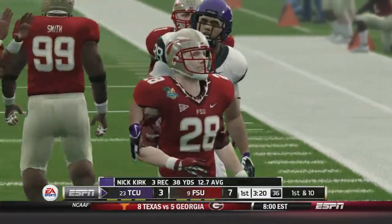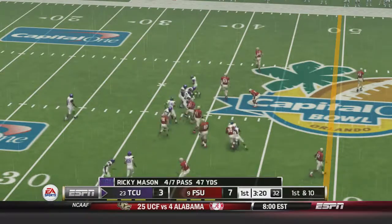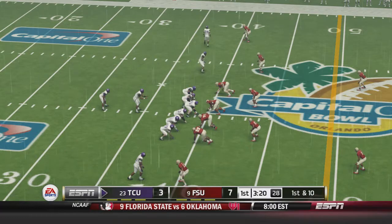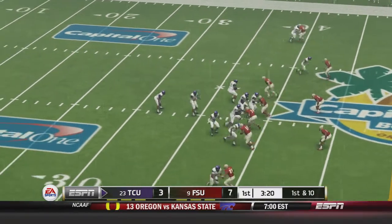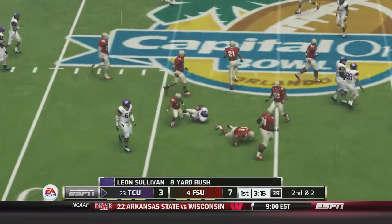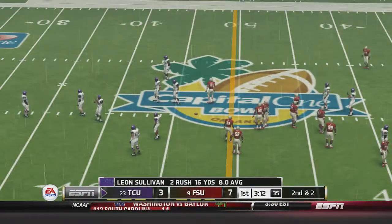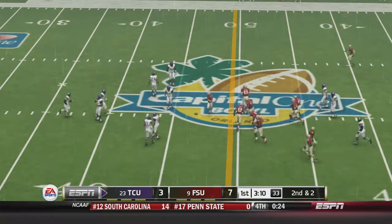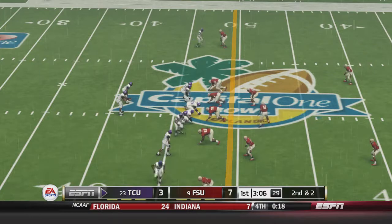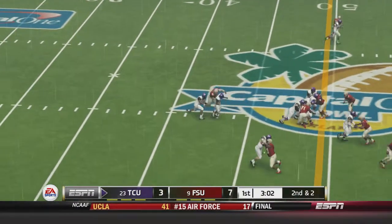Nick Kurt, 3 receptions. They really are harping on a poor covering linebacker squad. Pistol formation. Mason's going to hand off, and that's going to be Sullivan. 8-yard run. Sullivan's not really that good of a running back, I hate to say. It's going to be interesting. Mason with these quick passes to the tight end probably is the way they're going to win this game.